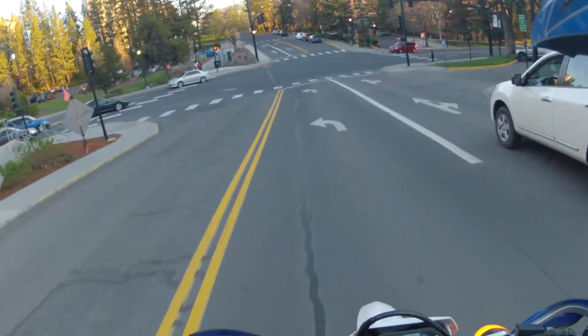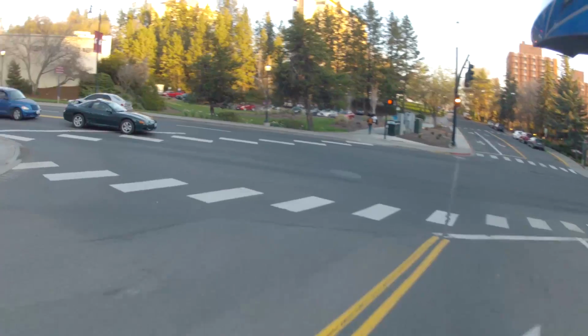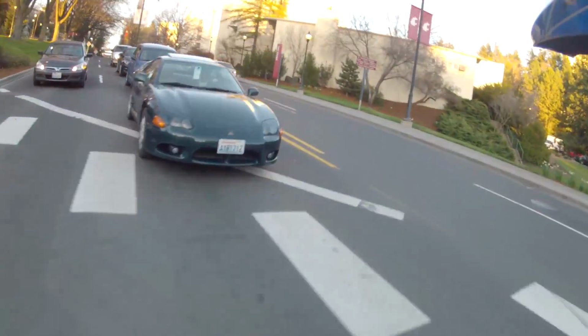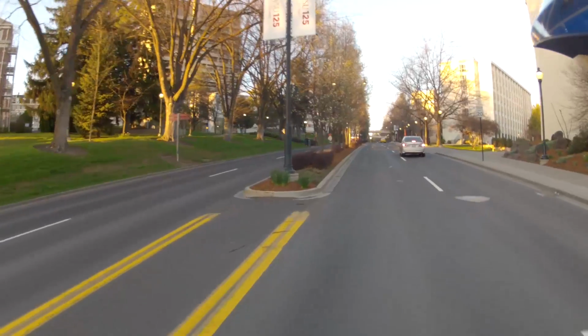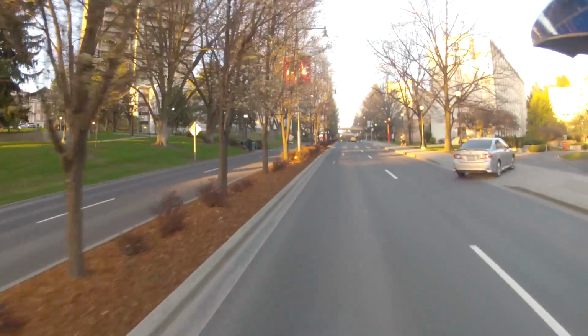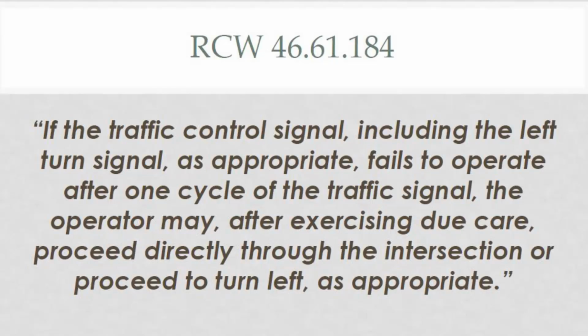Several states have recognized this issue and responded by writing what are commonly known as safe on red laws. These laws allow the rider to pass through a red light intersection if the traffic light is unresponsive. Washington's version is known as RCW 46.61.184. The law basically states that you have to wait one full cycle of the light before you can, with due care, proceed through the intersection.